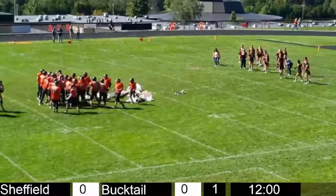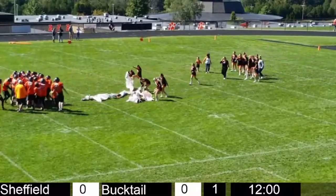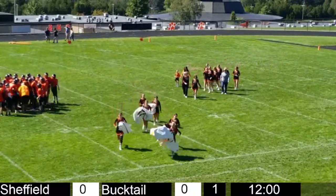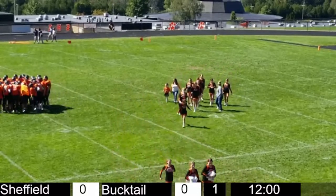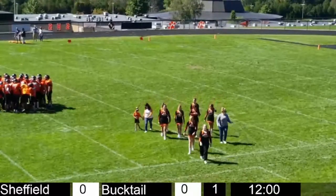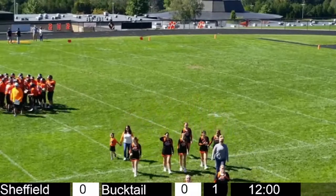Keys to the game, again, for Sheffield, it's just finding a way to move the ball offensively, limit the turnovers, and try to keep that offense on the field for as long as they can. For Bucktail, again, it's just being consistent, ground that ball down, try to get off some of those chunk plays and get out to an early lead, plant those seeds of doubt for the Wolverines as the game progresses. Those are our keys to the game.